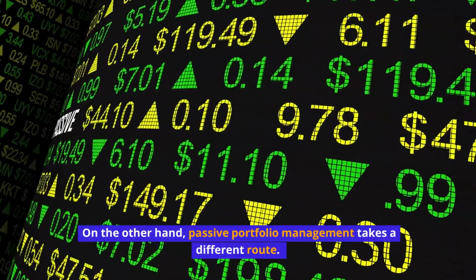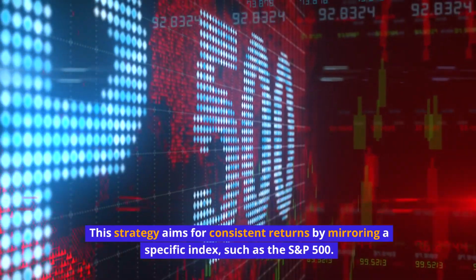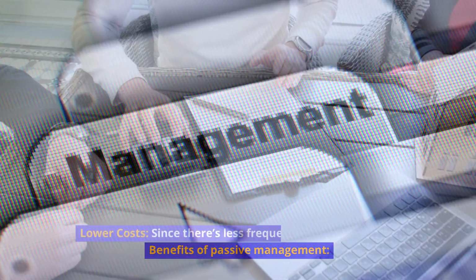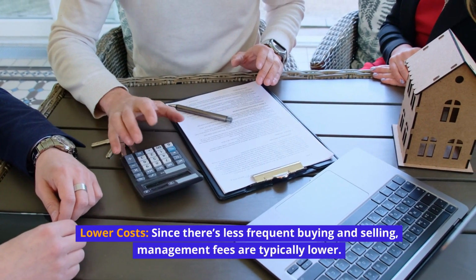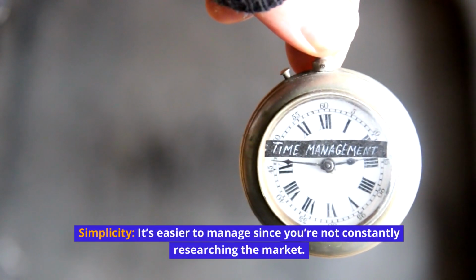Passive portfolio management. On the other hand, passive portfolio management takes a different route. This strategy aims for consistent returns by mirroring a specific index, such as the S&P 500. Benefits of passive management. Lower costs. Since there's less frequent buying and selling, management fees are typically lower. Simplicity. It's easier to manage since you're not constantly researching the market.